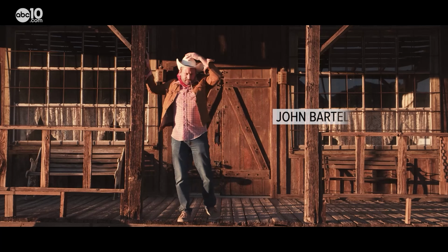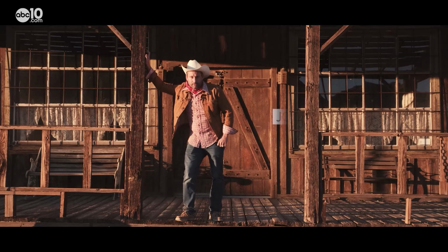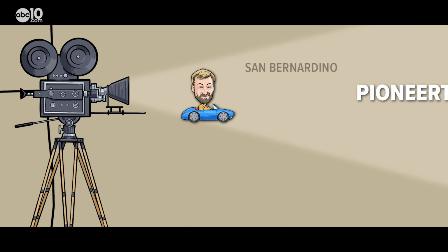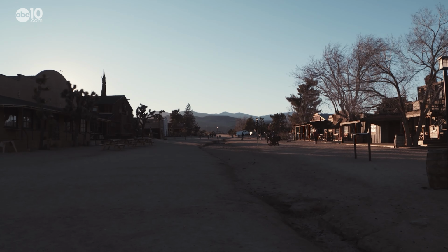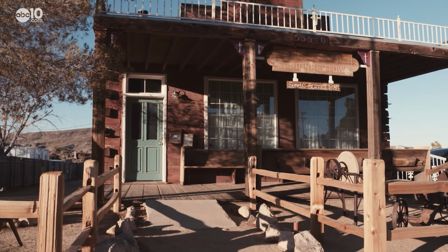If you've seen a Western, chances are at least a portion of it was filmed in California. You may recognize this film set. Today though, it's a working town. Just outside Joshua Tree and north of Yucca Valley is the dusty little community of Pioneer Town.